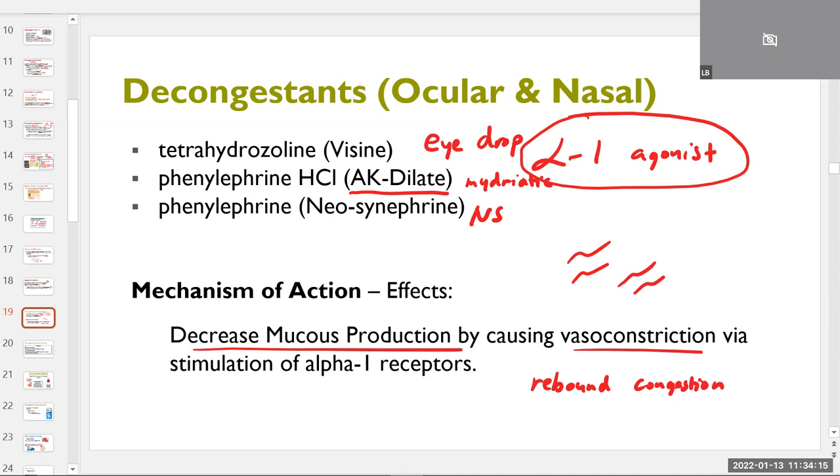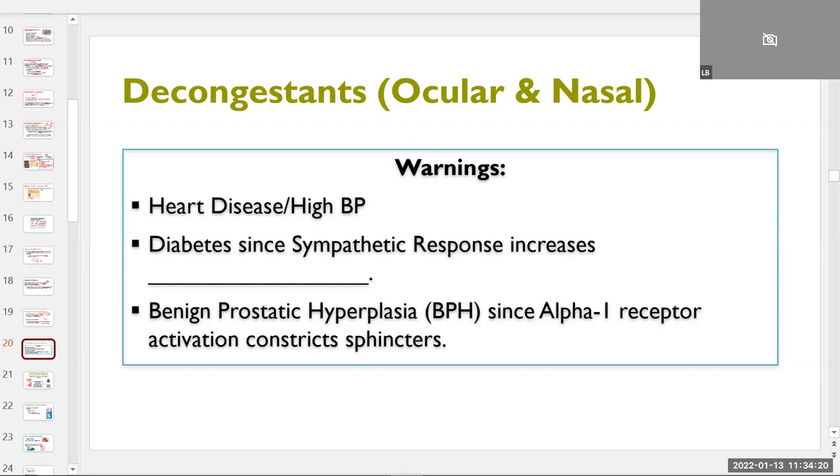Okay, watch out also for spilling over into systemic. Remember, these are alpha 1 agonists. Alpha 1 agonists can spill over. And this would tend to increase blood pressure, right? By causing vasoconstriction. Now also, just know that an alpha 1 agonist is going to act like sympathetic. There are alpha 1 receptors in your liver. And if you activate that from fight or flight response, that's going to increase your blood sugar.